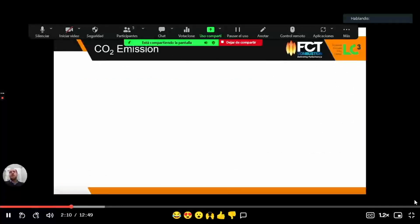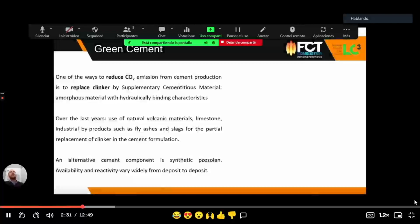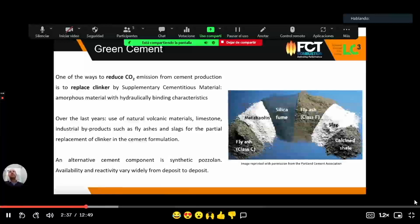And now we come really to the topic of today. As I mentioned, I will skip some slides, but it's clear to everybody that CO2 is a problem, especially in cement, because if you are producing cement based on clinker, you are inherently producing CO2. There are ways to minimize it. One way is to not use clinker. There are other types of materials that can be used and also have hydraulically binding characteristics, such as these ones on the screen, that we can get from other industries. But as we know, these are getting more and more scarce, so we need other solutions to replace these materials.